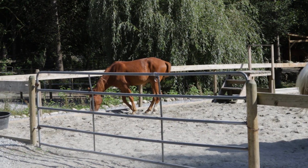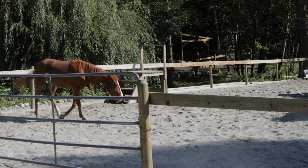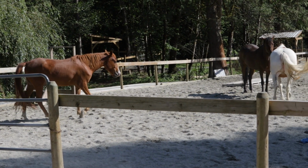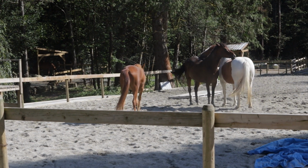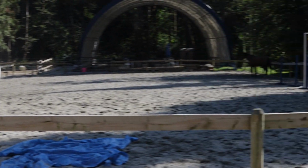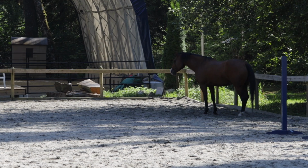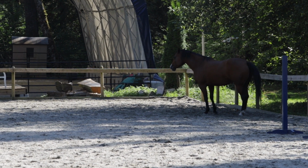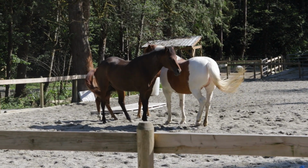Look at him. Must eat weeds. I mean, they're tiny. There's barely anything there. Lena's back. See, she's smart, standing around in the shade. It is a hot, hot day today. Not a lot of wind at the moment. I mean, here and there the wind picks up. Mostly it's dead.